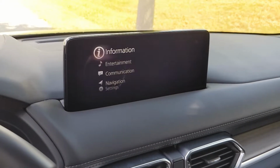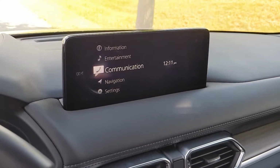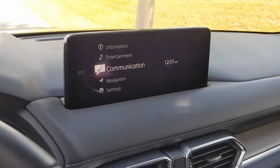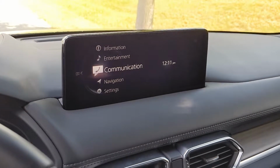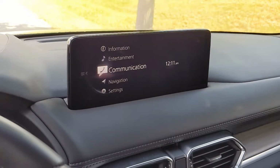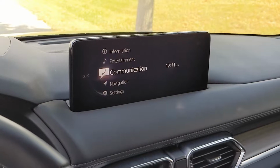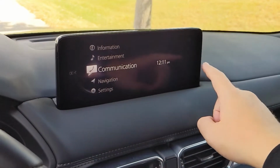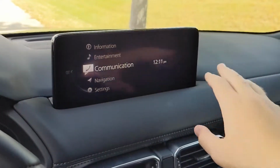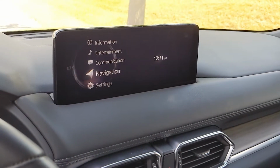Backing out a little bit. So obviously entertainment is whatever media you're listening to, communication, and your phone should you have connected. I currently have Android Auto as my main usage, but it's not enabled because the phone is recording right now. But you would be able to kind of toggle over to the right and it would say Android Auto, or if you had Apple CarPlay, it would be over here to the right, and you just kind of toggle over to it. Navigation and settings.